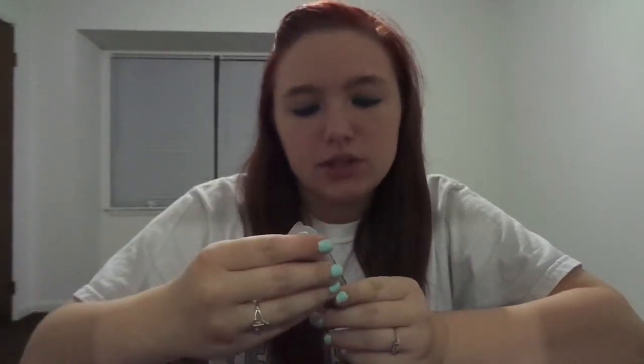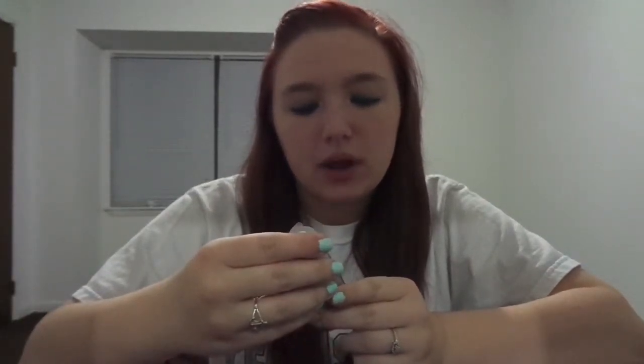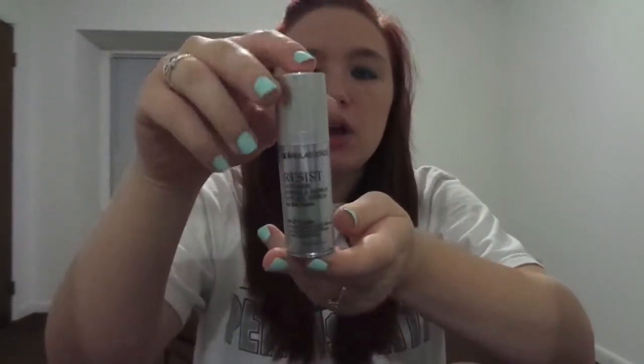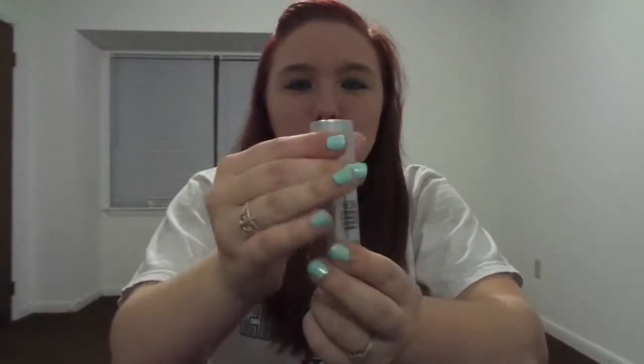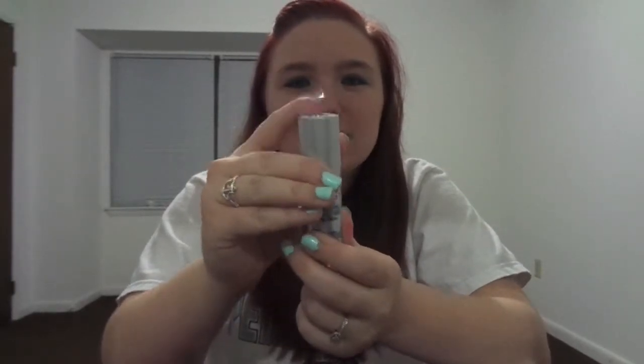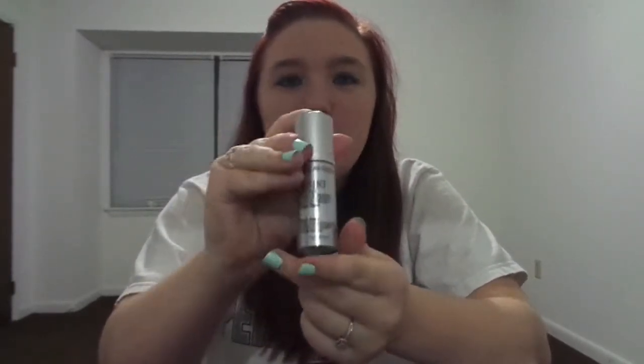Next, okay, I have this Resist Intensive Wrinkle Repair Retinol Serum for all skin types. And I got this in this month's Birchbox. And the thing I like about this is this cool little top. You spin it and it pops open and you get the little pump out and then you go back and it's down and it doesn't mess up. I thought that was nifty. My boyfriend thought I was crazy. So I'm gonna use this tonight and I'll let y'all know tomorrow when I review it.